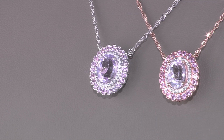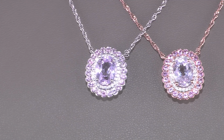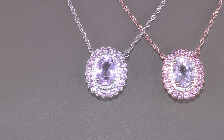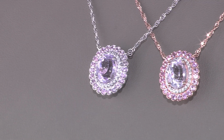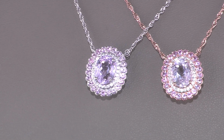And the fact that we give you the choice of the metal tone that you want is really one of the reasons why I love shopping with QVC, because if you walked into your average jewelry store, it's only going to be in one or the other. You're not going to have that choice. And I love that we give you that. It's really getting close to customizing your own piece of jewelry, your own look.